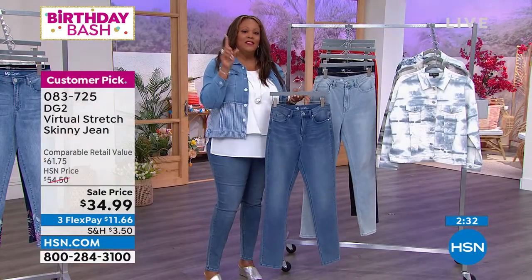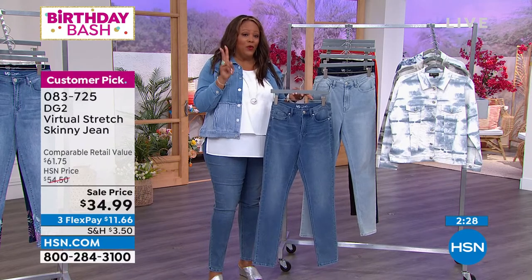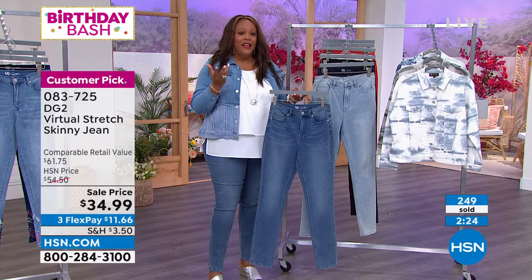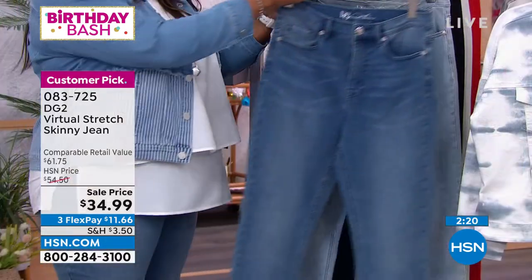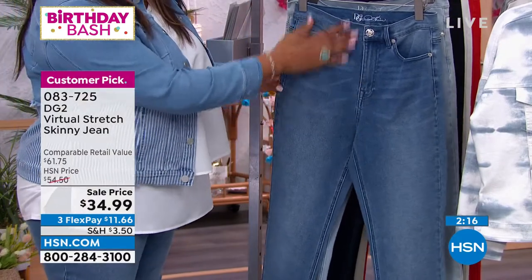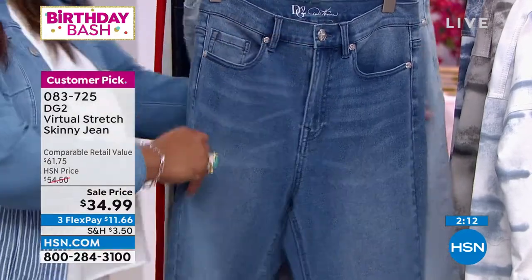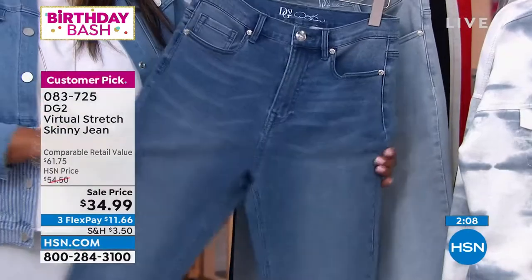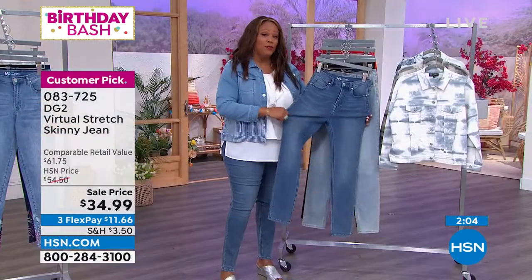And here's why, because it's the number one style. It's the number one silhouette, the skinny. It's not going out of style. It is a classic. And if you've given up on jeans, and I get that, we have size 0 to 24W. I have on the 18W. And what this is going to do is smooth out your tummy. So it smooths your tummy. You have all this stretch, all this give. It's 2% spandex, great, great recovery, and 69% cotton, so it's breathable.